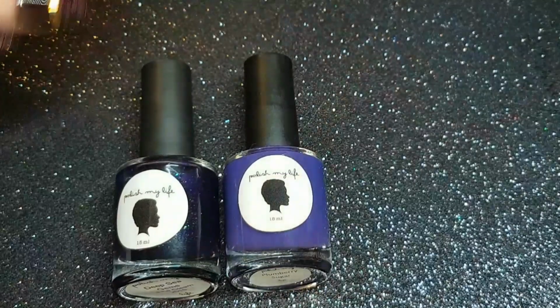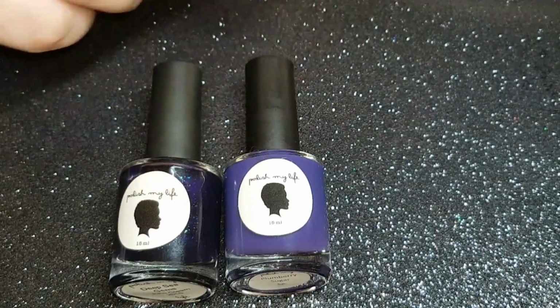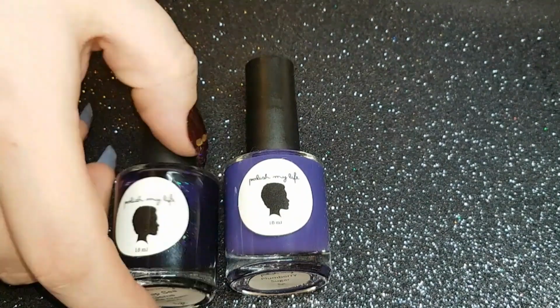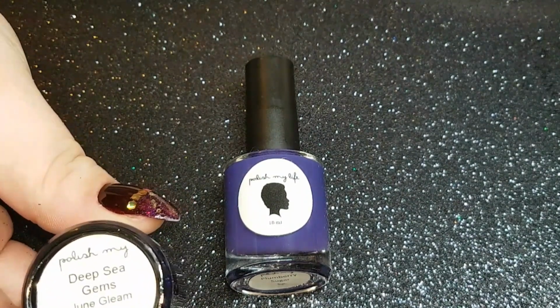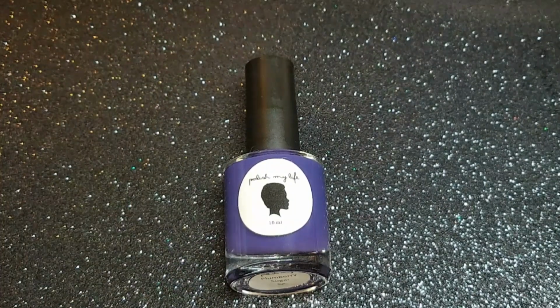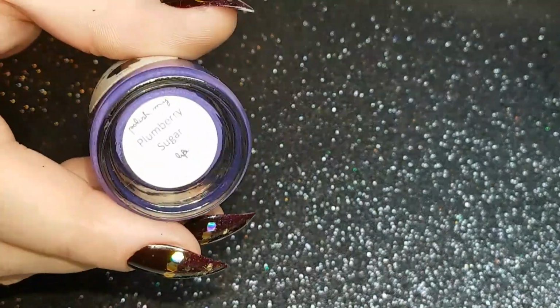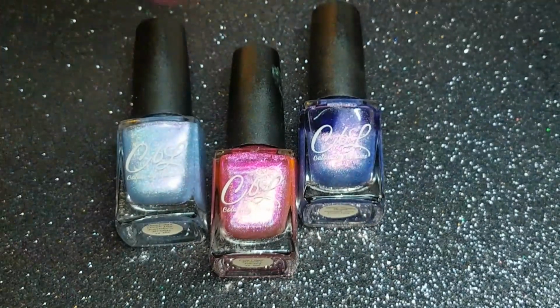So now moving on to another brand you've seen me mention lots of times on this channel, and that's Polish My Life. I love their glitters, but their cream polishes are some of the best polishes I've ever tried. First up we have Deep Sea Gems, and this is just a beautiful polish with lots of flakies and a blue base. And then we have Plumberry Sugar, which as you can see is just a purple.